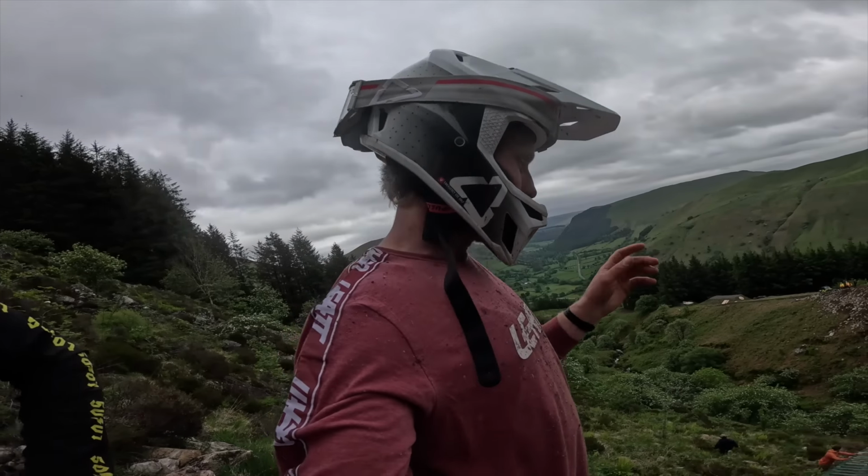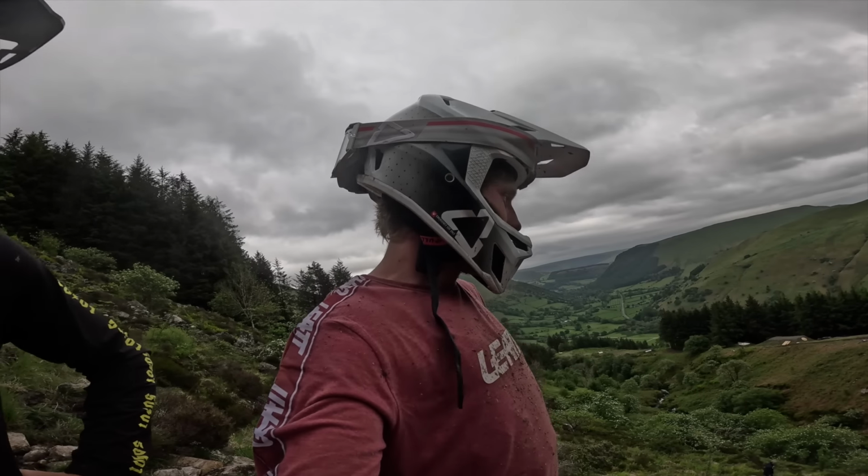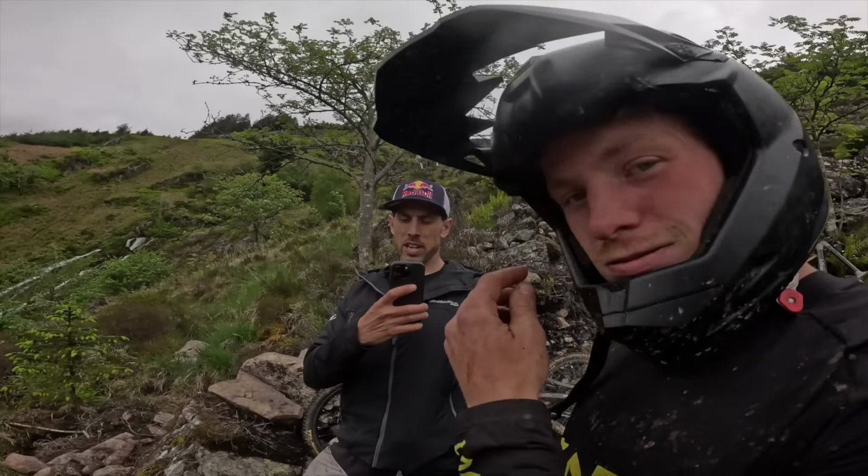I'm gonna try now, I'll go a bit quicker to really test the speed out. Hardest bit is we don't know how fast we can go when we hit it. I know the speed I want, but I won't know until I'm off it. What's the technique right here?